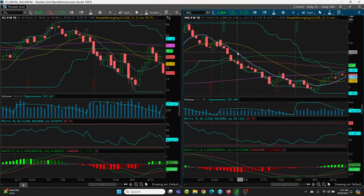Watch that 8-day, 2.175. Very, very key. If that's lost, you're going to go right to that 21-day at 2.10. Okay, so that's what you're going to watch there today. You need to close above the 8-day and the 21-day here for this to go higher.